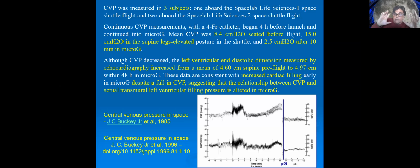So what was extracted from that is that possibly the fall of the CVP is a change in the relationship between the CVP and the actual transmural left ventricular filling pressure, which might be altered in microgravity. It is still under study, but it is, let's say, the best type of explanation. And I leave you here two important references for the CVP in space.